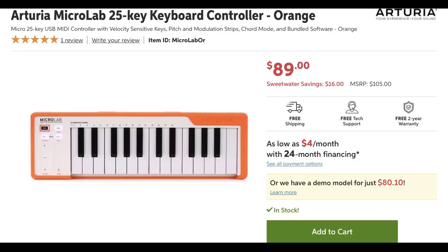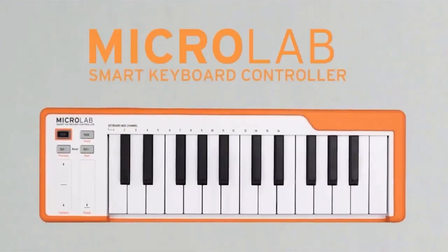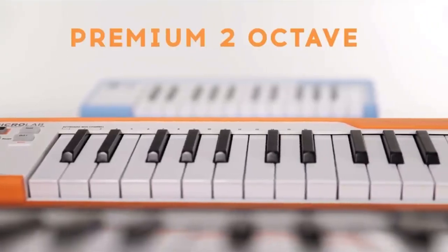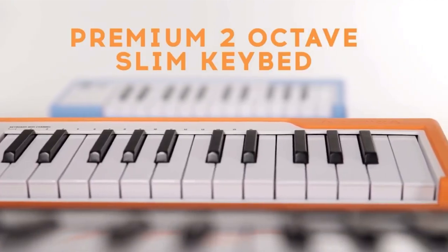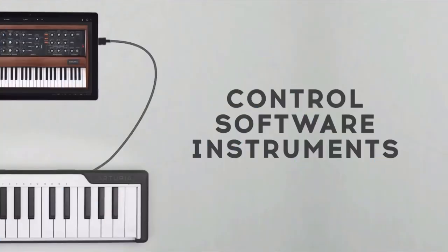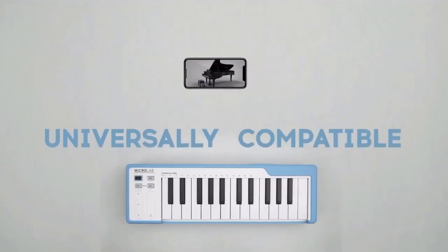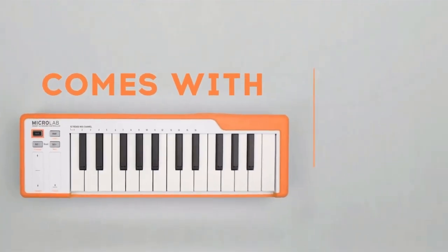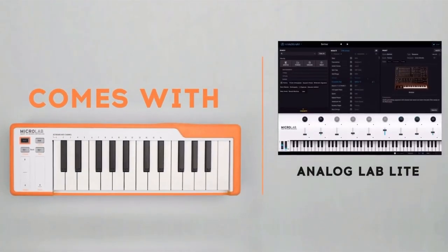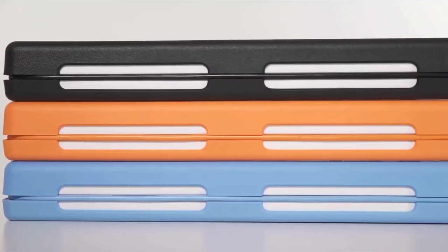First up is the Microlab by Arturia, and it's priced at $89, and this little thing was made for travel with a built-in USB cable that actually wraps around the unit, and it's also encased in a rubbery-ish material so that it's a little bit more durable for the road. We're obviously not saying it can sustain a drop test, but it is nice to have these kinds of considerations for the traveling musician, where light bumps and bruises are bound to happen as they're traveling.